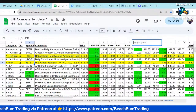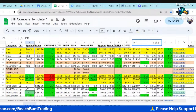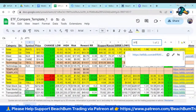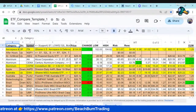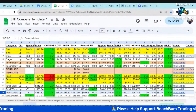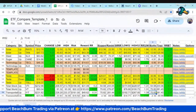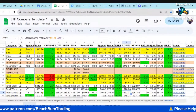You also mentioned IYT. I'm not sure if that's in here. Yes, it is. You can always do a find for a category or a particular ETF. If you don't find it in the main ETF sheet, you can check the research tab. If you just jump over there, the find will hold, and you can also see if we have done previous research on an ETF. So here's transportation in general. We can see it's not really offering much in terms of a risk reward. It's significantly above its 52 week. Again, not a whole lot of risk reward until it gets much lower.